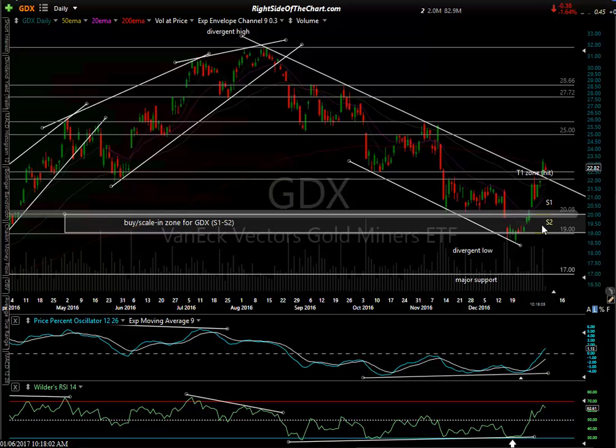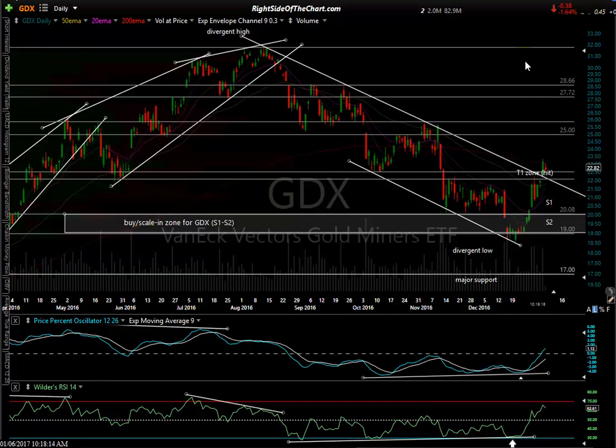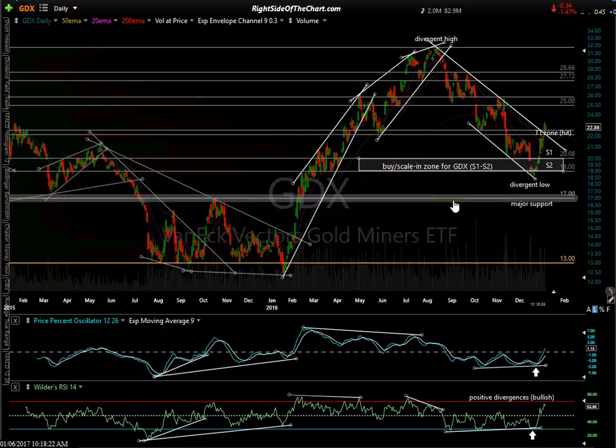So gold looks good, but keep in mind it may need to take a breather here. It's a move of, in just a couple weeks from high to low, that's about a 25% gain in GDX. You can't expect it to shoot straight up forever. Although the thing about GDX, it can go on a relentless uptrend. It's hard to say right now.